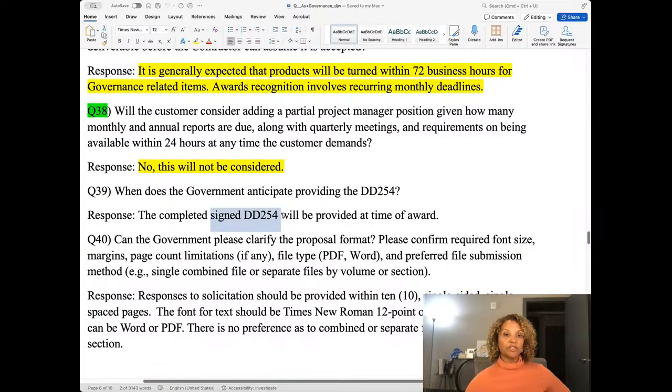Anytime you see a DD 254, unless you have a facility security clearance, time to throw that away. So let's go back. Let's keep moving on. I'm going to go over one more thing, and then we're going to call it a night. If you have any additional questions, y'all let me know.